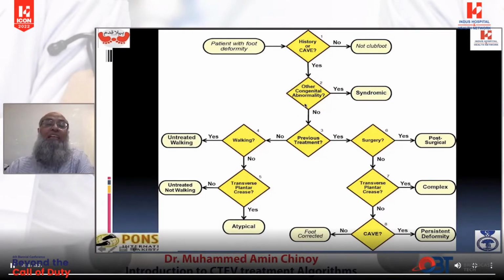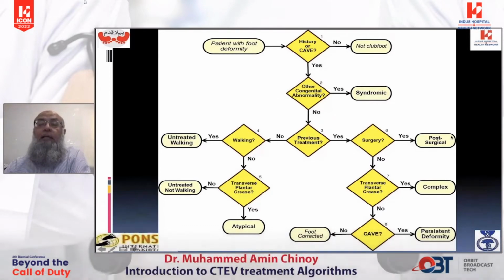If the patient has a clubfoot, has not had any treatment, is not walking, and has a transverse plantar crease, then this foot would be classified as an atypical clubfoot. If the patient with a clubfoot has had a previous surgery, then this foot would be classified as a post-surgical clubfoot.